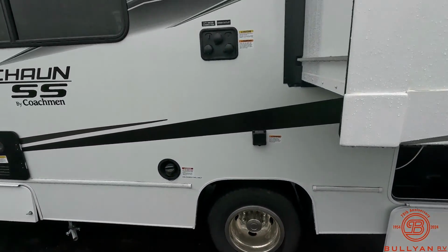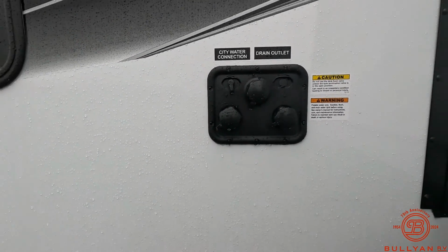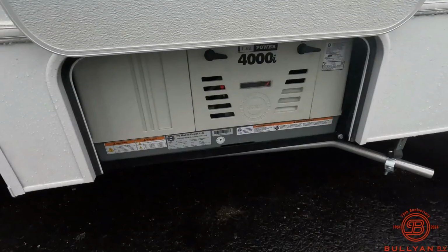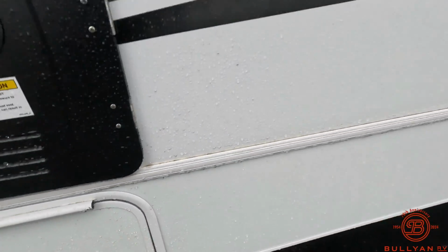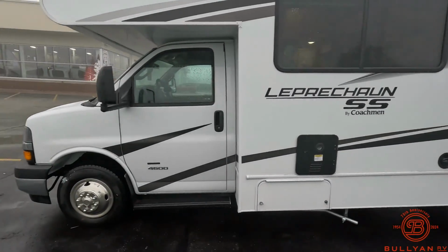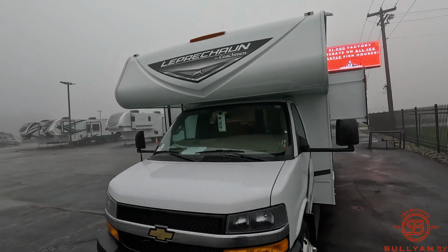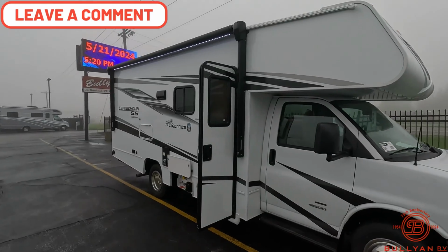Here's your 110 plug-in right there. Black tank flush, city water connection. So your fuel fill is right there. There's your tankless water heater. There's that LP powered 4,000 watt generator. There's the bed slide that we'll see here in a minute when we go in. We'll go take a walk on the inside and see what you guys think.